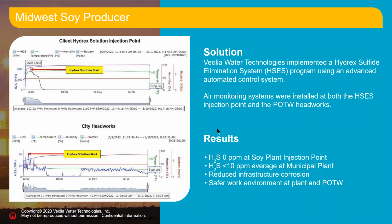These graphs are hard to see, but this is the data collected both before and after our treatment was applied. Initially, we're off the scale at greater than 1,000 and we could get it down to 0, and this is within the plant. Then at the city headworks, we show how we were able to take it from in the 40s down to 0.